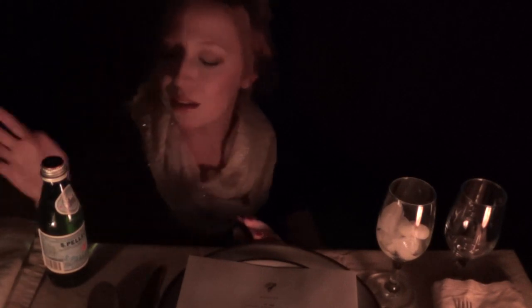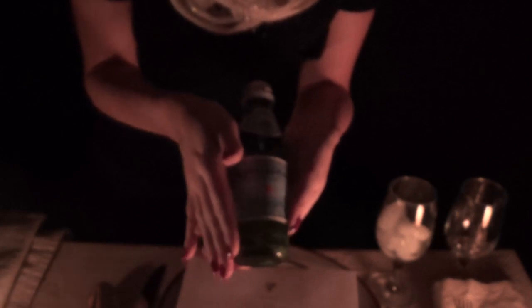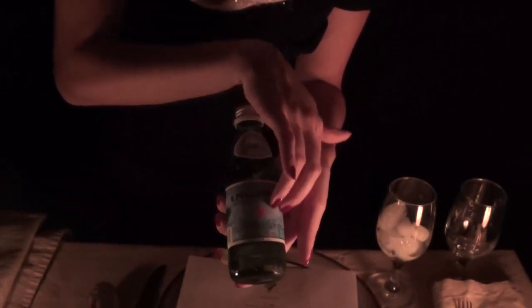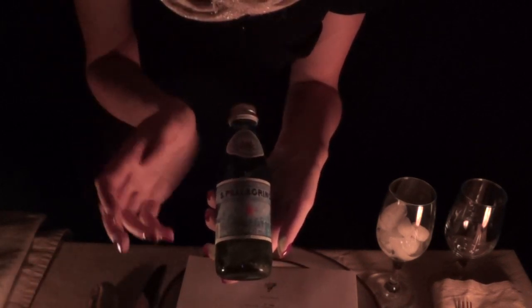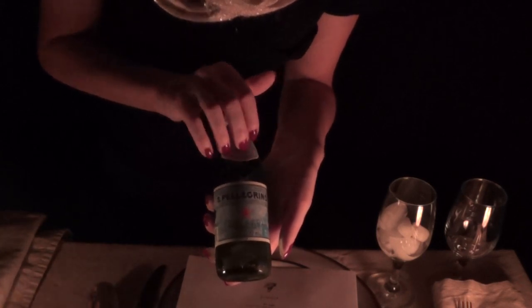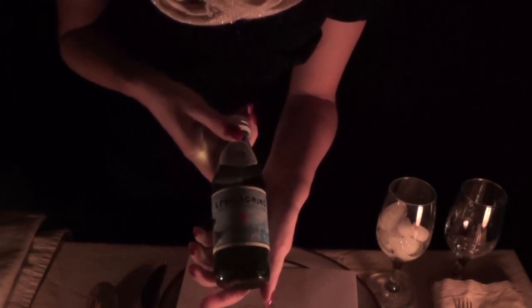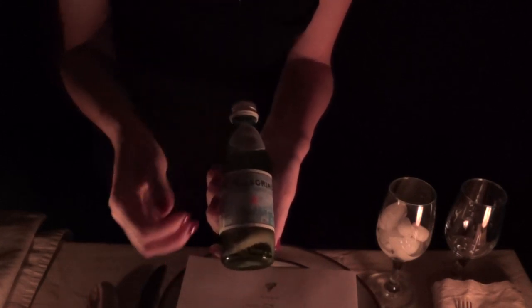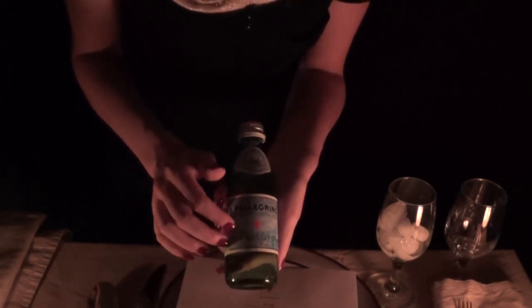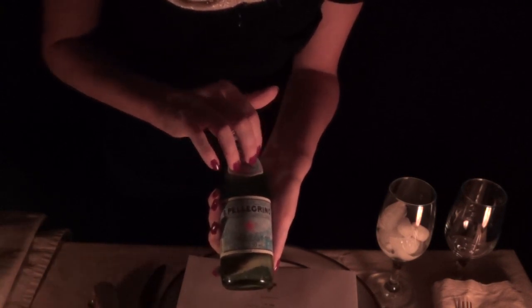And here we have the mineral water. It's imported from Italy, and you may have heard of it. The brand is San Pellegrino, and it is exceptional quality.